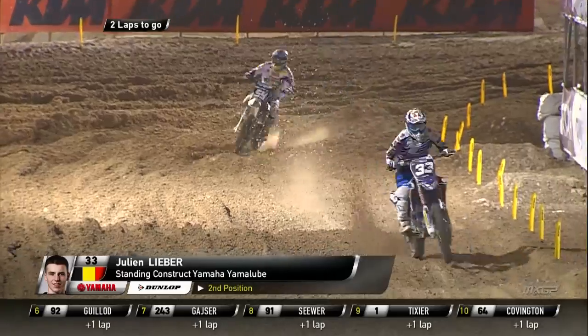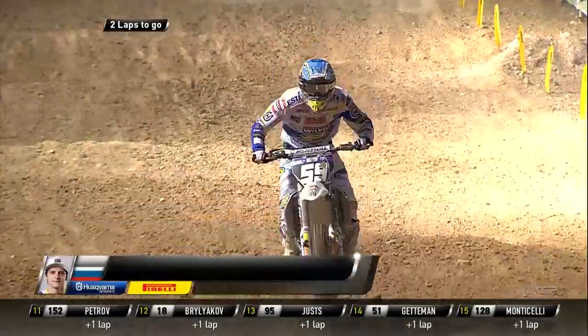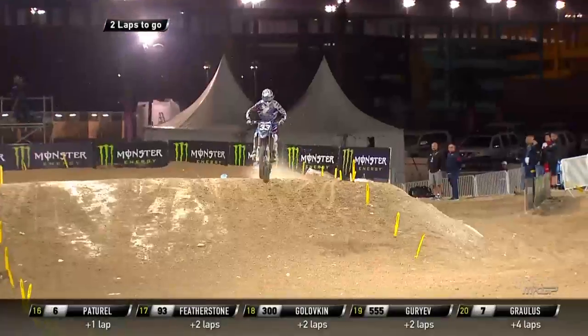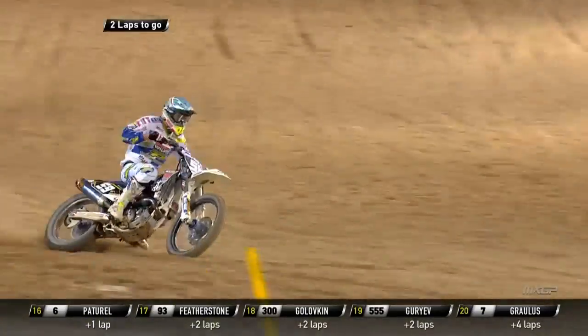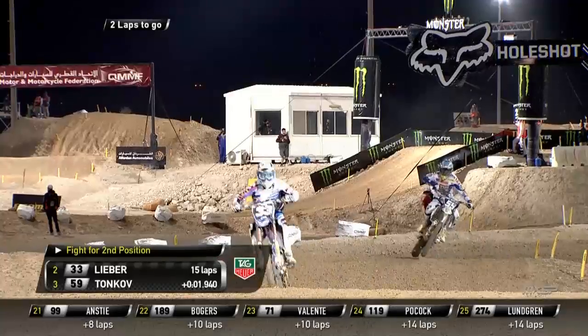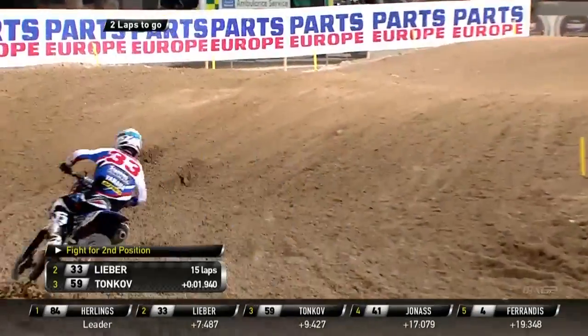This is 2nd place rider, Lieber, and Tonkov closing in. Tonkov not done yet. Still plenty of time, 2 laps to go. Guillot is still in 6th place, but he's 5 seconds down on this battle here. Then we've got Geisser in 7th. Still not able to challenge, but right on the rear wheel of Guillot on his HRC Honda. Tixier 9th, Covington 10th.